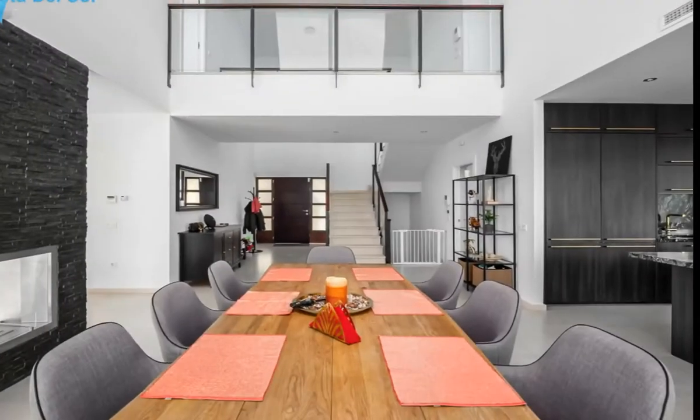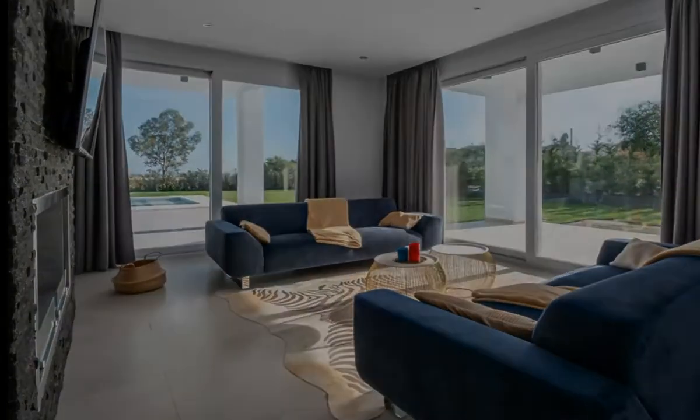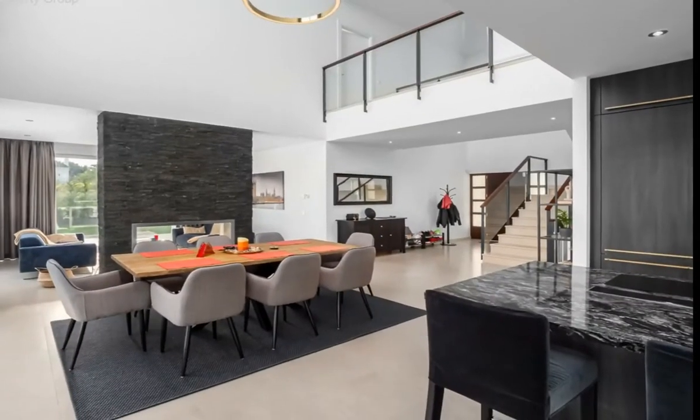There is also a huge roof terrace with amazing views. Here you can build an outdoor kitchen, jacuzzi and pergola. The villa has alarm, hot / cold AC, underfloor heating, and pre-installed heating for the outdoor pool.